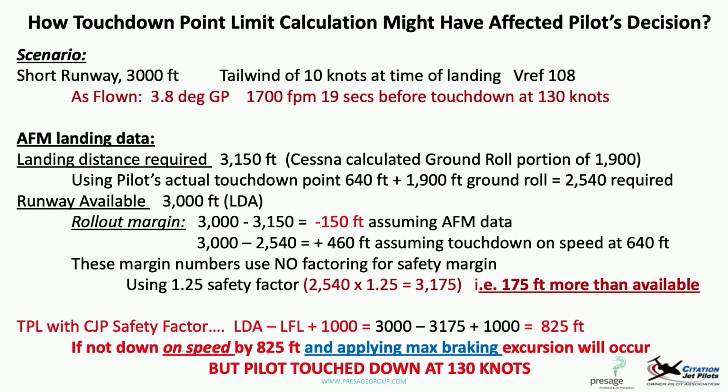His calculated distance required was 3,150 feet. The ground roll portion of that, according to Cessna, was 1,900. So they actually gave him 1,200 feet of air distance instead of the 1,000 that we're using just for simplicity. And the actual touchdown, he needed 2,540 feet. That's without any factoring. So his runway available of 3,000, if you look at the margins, he had minus 150 feet of margin, assuming airplane flight manual data.